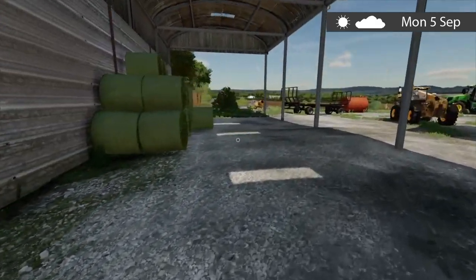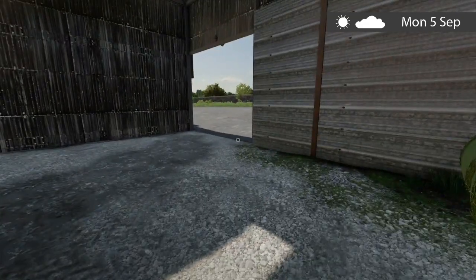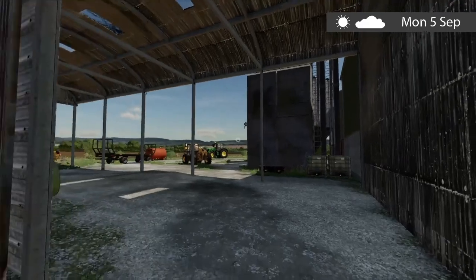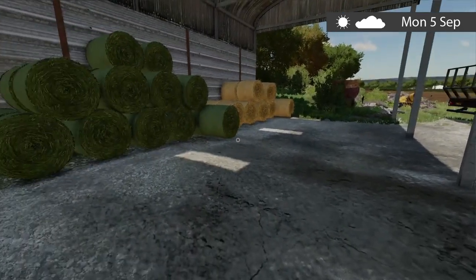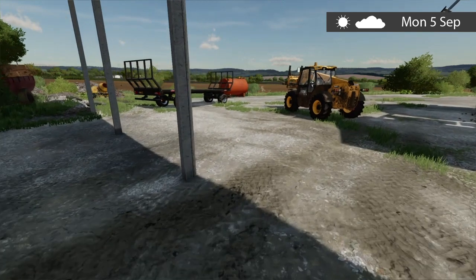I might continue to stack those here, or possibly there's another bale shelter down over the other side of the grass meadows over there. Might put them in there. As with this one, once you start to get towards these pillars, it makes it really awkward to manoeuvre in and out to get these bales stacked, so we might start using the other shed as well.